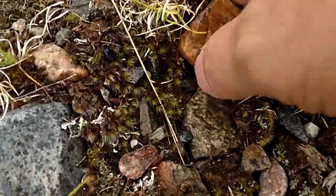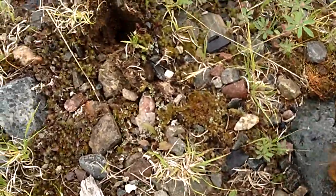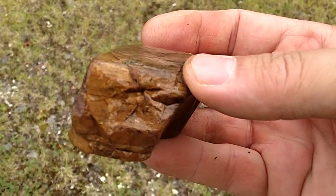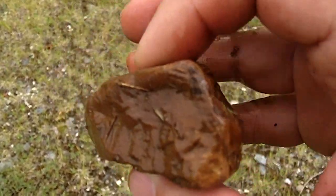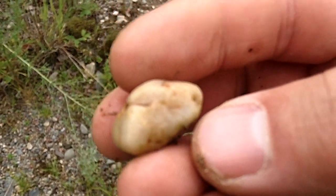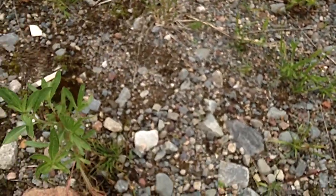Look at that. That's pretty cool. That is a nice piece of chert. I'm guessing it's chert. Let's take a quick closer look. Oh yeah. That's pretty. I'm not 100% sure that's chert. It looks cherty, but it's layered. It's really cool. That'll definitely go home. So that maybe they'll move on. But a lot of times when I make noise, some of those critters don't care. That looks good. We'll take that home. Take a closer look at it at home.